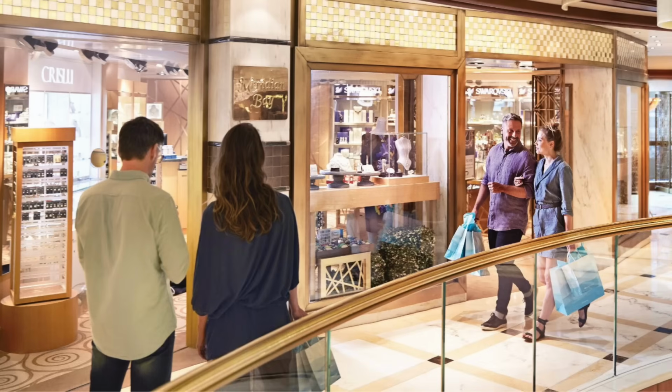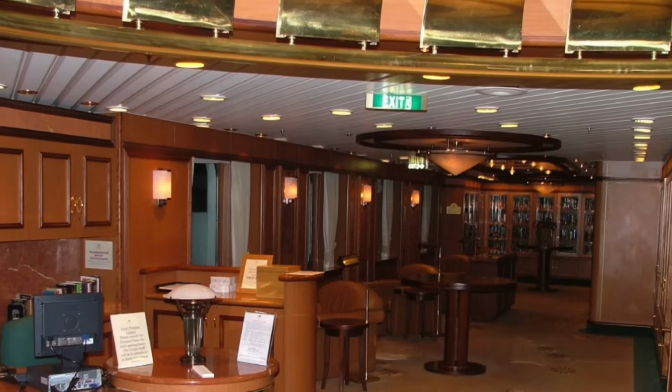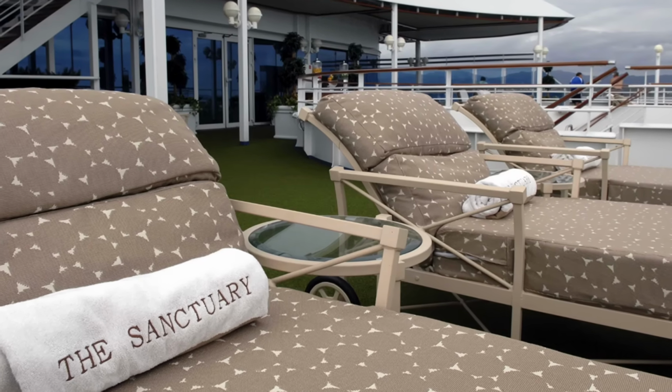The Princess Shops and Crooner's Bar overlook the piazza on decks 6 and 7. At the very top of the piazza, on deck 8, there is both a library and a card room. Outside, the layout of the Coral Princess is a bit different. The fee-based sanctuary is located at the stern rather than at the bow, as on most Princess ships.